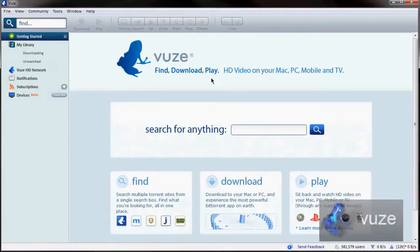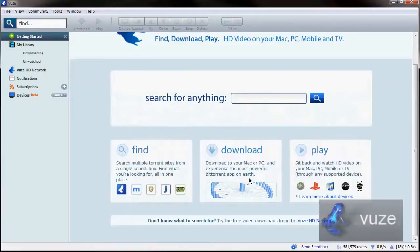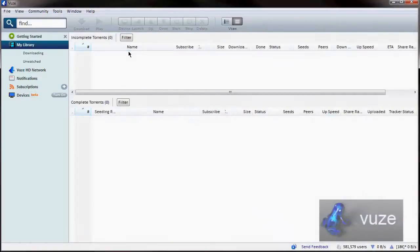Alright, so I see here it says find, download, and play HD videos on your Mac, PC, mobile, and TV. So search for anything. Again, it shows you some of the networks it has out there for finding content via multiple torrents. You can download it, stream it, and sit back and watch it on multiple devices. If you don't know what to look for, you can look through the HD network, which I'll show you in a second. The library has really cool stuff.